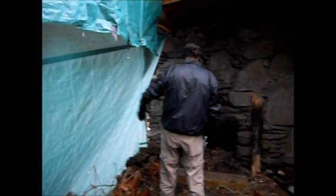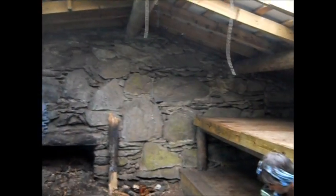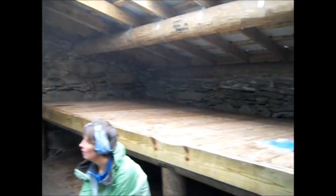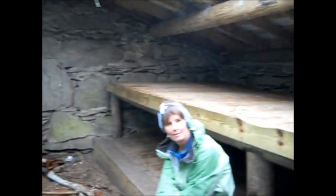So, you say you want to see the inside of an A2 shelter? Well, here you go. Take a look. Skylights, sleeping benches, all kinds of stuff here. Warning about not attracting bears and eating human feces or something like that. You just never know about what somebody's going to do.